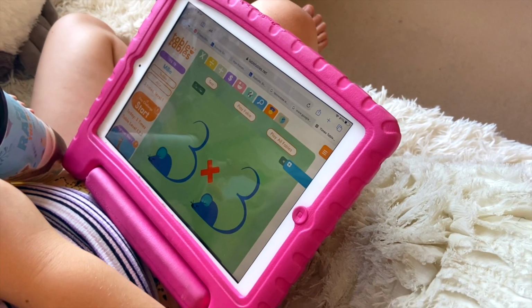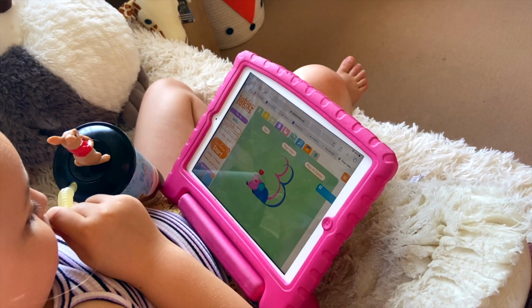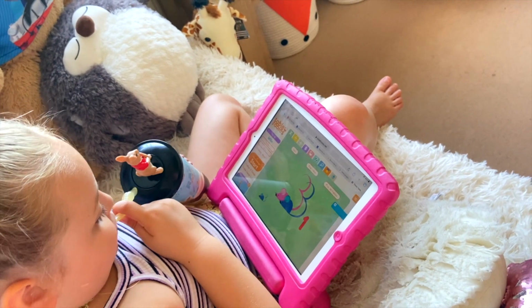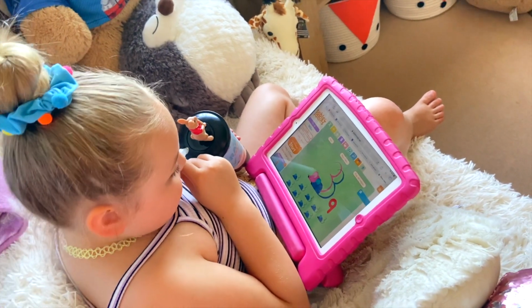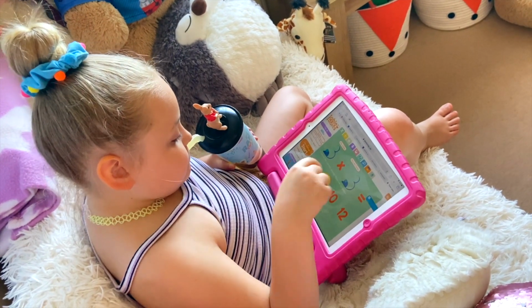3 times 3. You, the most beautiful mouse in the world. I love you. Can I have a kiss? Jeez, 10 children? Oh no, we lost one. We still got 9. 3 times 3 equals 9. That's a clever way to remember that, isn't it?